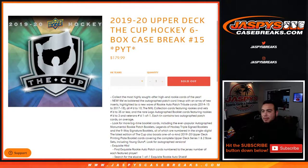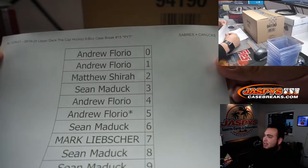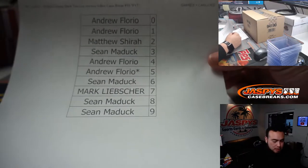1920 Upper Deck, V-Cup Hockey, 6-box case break, picker teams number 15 sold out. Yeah, we had a couple RMBs we needed to sell out, so this one's for the Sabres and Canucks. There you go. Good luck, guys.